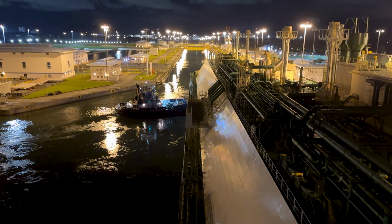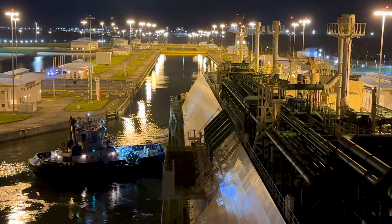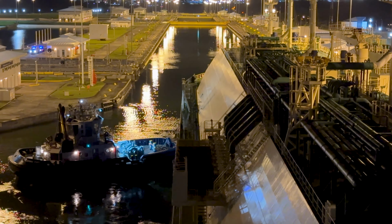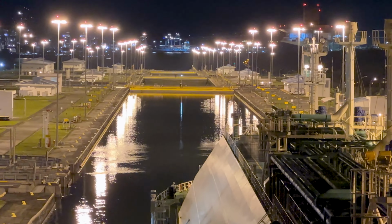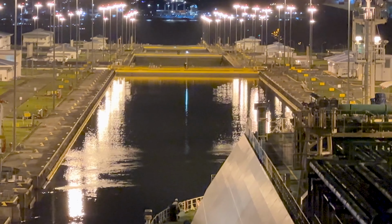The first lock wall is officially open, and we are entering the chamber to begin our 26-meter descent to the Pacific Ocean. There's the first chamber. You can barely see the second and third. Each one of those is going to drop us almost 10 meters.